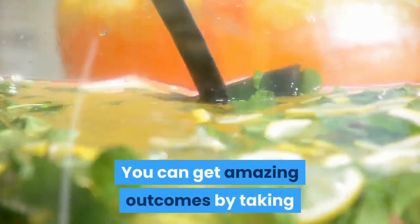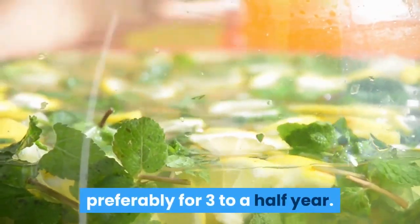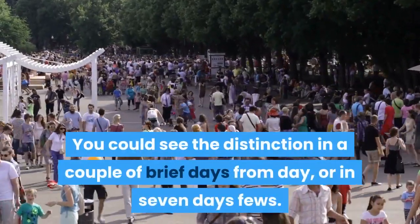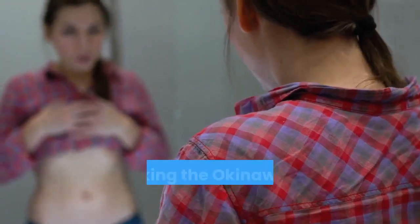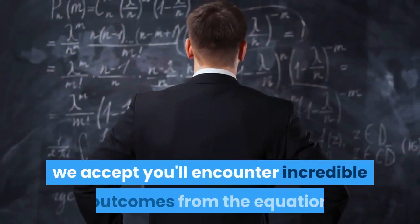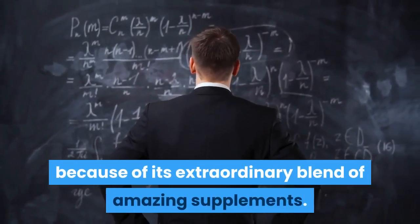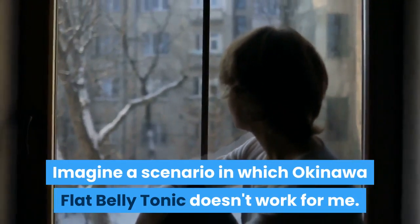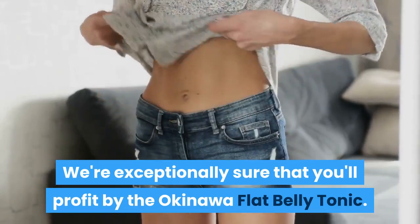You can get amazing results by taking the Okinawa Flat Belly Tonic every day, preferably for 3.5 years. You could see the difference in a few short days, or in 7 days. It may take a little while to see the amazing results you long for by taking the Okinawa Flat Belly Tonic every day. However, we believe you'll experience great results from the formula because of its unique blend of amazing nutrients. What if Okinawa Flat Belly Tonic doesn't work for me? We're very sure that you'll benefit from the Okinawa Flat Belly Tonic.